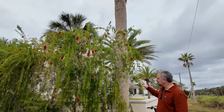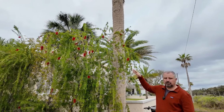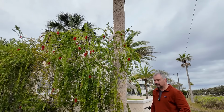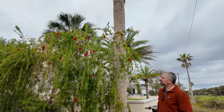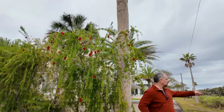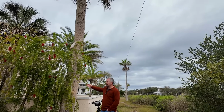We'll see these as single trunk specimens like these, on standards, and then pruned down as small shrubs, all different types of ways. Typically you'll get this weeping habit up in the top of the plant, whether it's a shrub or a larger growing tree that's just producing tons of nectar. These are Australian natives. They're salt tolerant, and we're only about 15 feet from the water right here as we're standing here, and they don't have any problem with that.